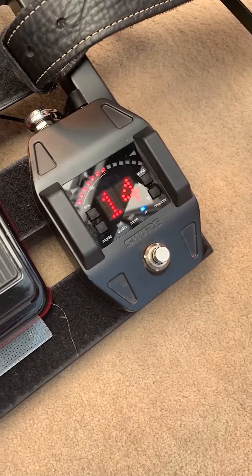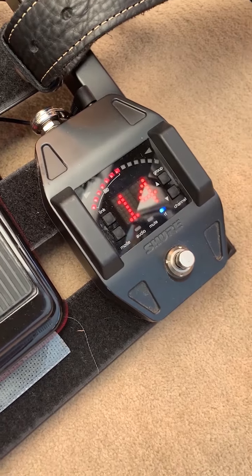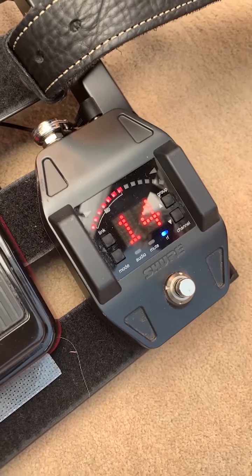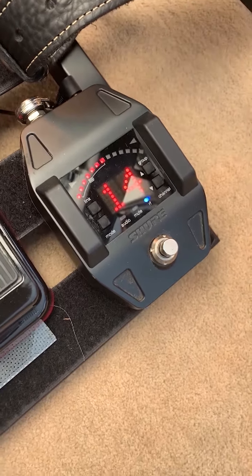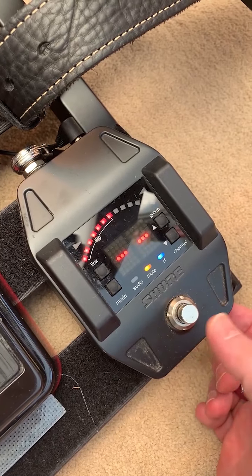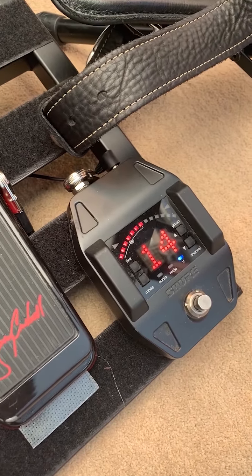And this, which is my wireless system and tuner, is the Shure GLX-D. It's a digital wireless system. Basically it means whether you play small gigs or big huge venues, it's great, so you don't get tangled in your leads. And when you press it, it's also a tuner, and it cuts the sound off so you can tune quietly and don't annoy everybody else.